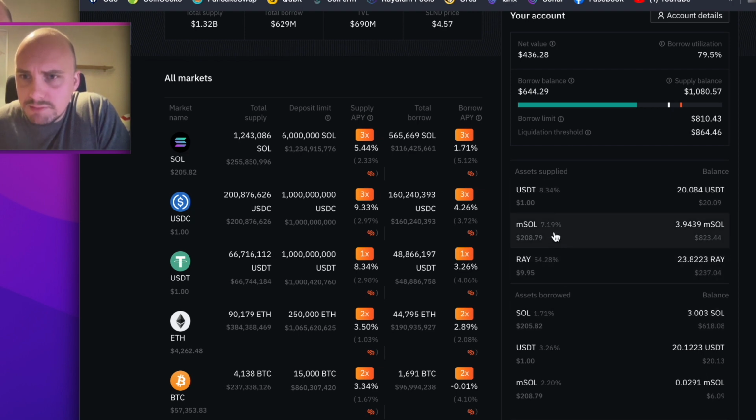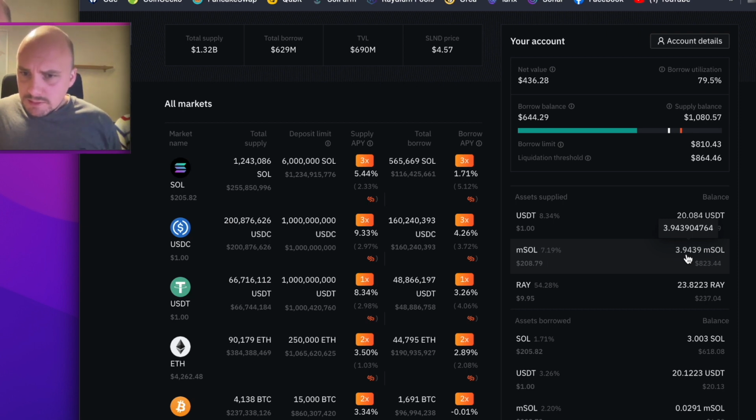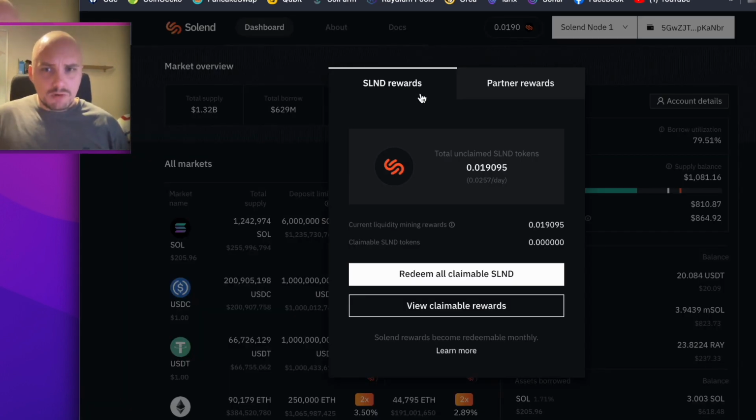So yeah, there you go. So with 1 Solana, I've now managed to provide 4 marinated Solanas and borrowed another 3, which in the end should give me a much higher amount of Solend reward tokens. There you go. That is leveraged borrow and lending yield farming on the Solana blockchain with their platform called Solend. There you go. Bye-bye.